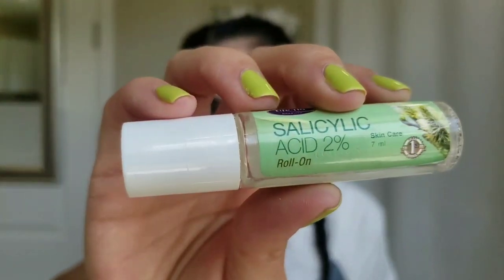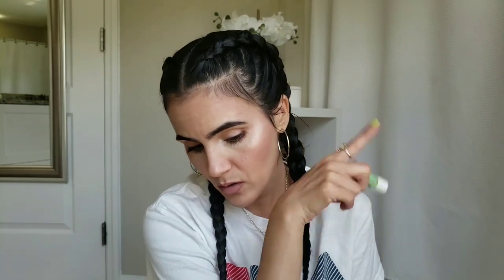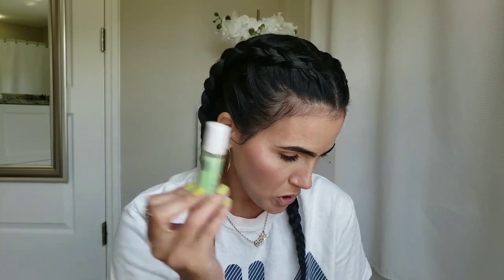Okay. I tend to break out, so I have to be very careful what products I use on my skin. And if I do get a breakout, this is the product I reach for. This is the LifeFlow Salicylic Acid Roll-On. At night after I do my skincare, if I have a pimple, I go ahead and put this on. I show that in my nighttime skincare routine video. Right there, you go see that, and you'll see this bad boy in action. Definitely a repurchase. I love it so much.